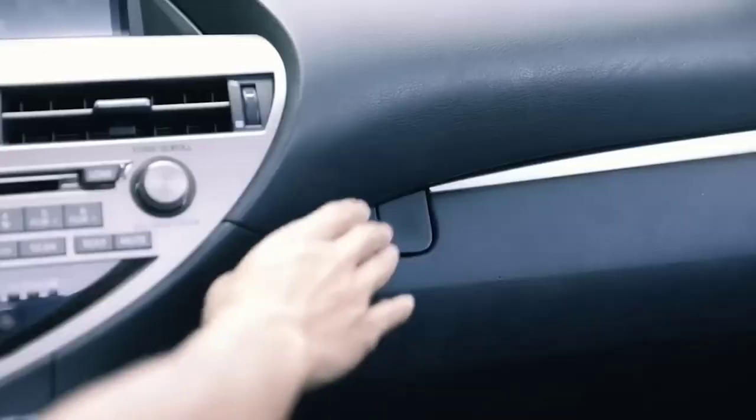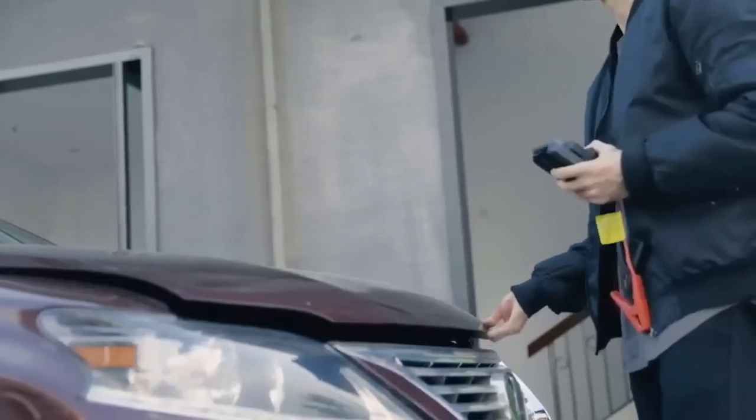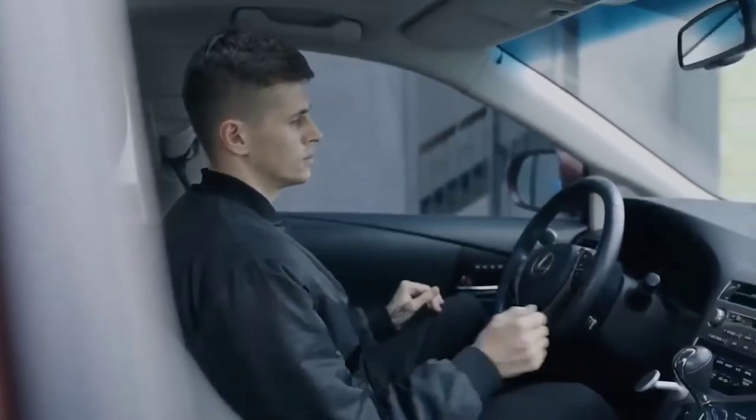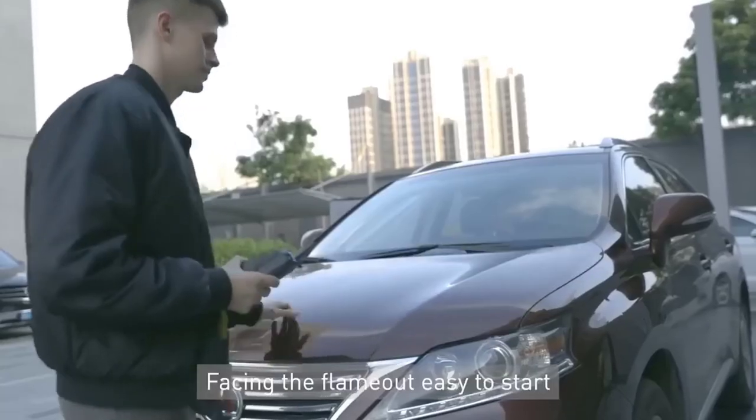To use the Asius Air Car Jump Starter Super Energy 3-in-1 Booster as a starting device for emergency car engine start, you need to insert the adapter from the kit into the corresponding EC5 connector on the portable battery. Then, connect the starting clips to the car battery.